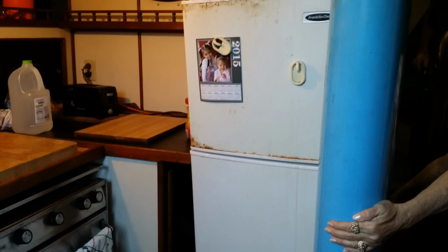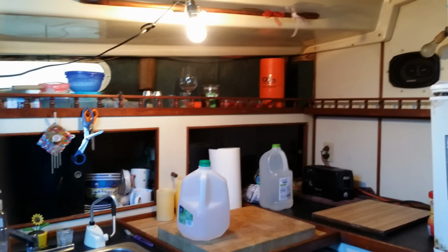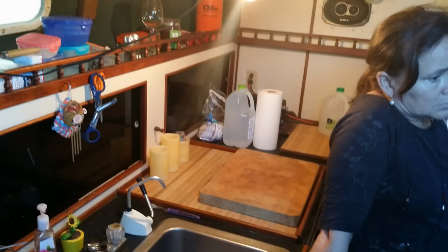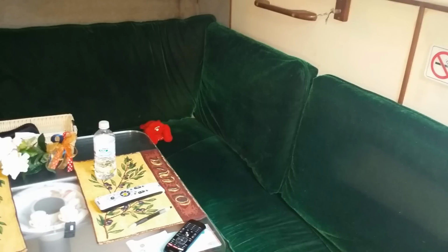There's the refrigerator they installed, which we're going to change out. And you can see cabinets and a light there that's going to come out. Stove, natural gas, CNG. I'll probably change it to propane. There's the stove with the cover on it. It's got a dual sink and whatnot. Here's the settee. It's on the starboard side.